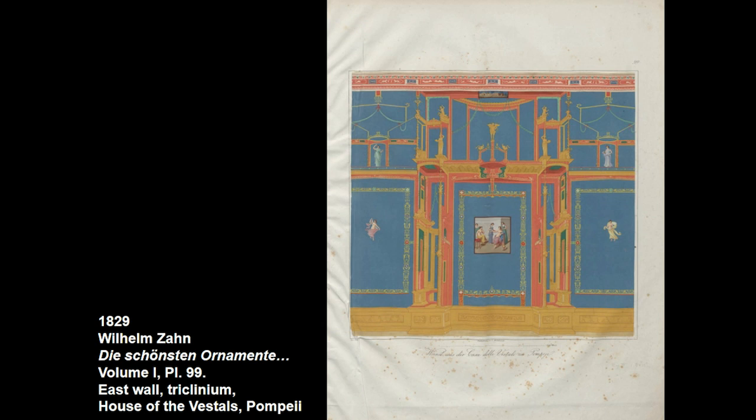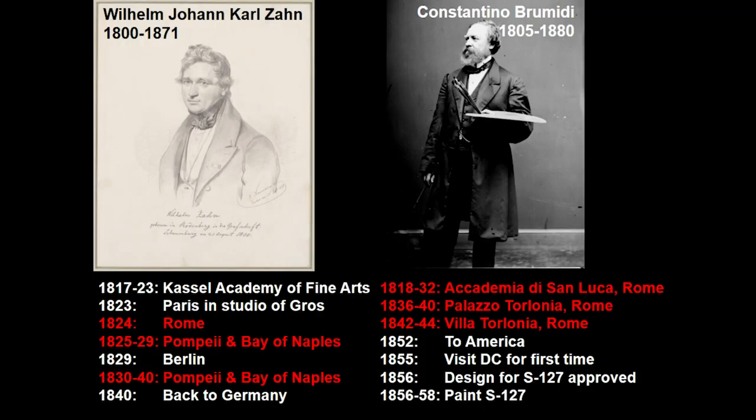Another thing that I'm looking into is, I wonder if Brumidi actually knew Wilhelm Zahn. If you look at their lives, okay, so first of all, they're both artists, right? And there are areas that are listed in red where they overlap, right? And so Zahn is known to have stopped in Rome for a bit before he went down to Pompeii. He came from Paris, stopped in Rome, and went to Pompeii. And so I'm in touch with a former U.S.